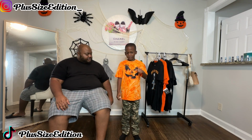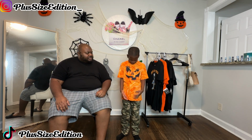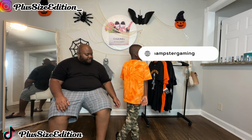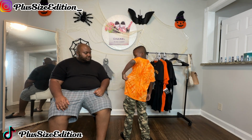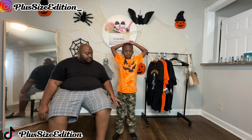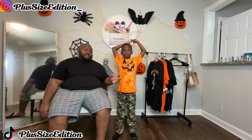There we go. I like this. It looks like a pumpkin. I like the tie-dye look to it. There's nothing on the back. With the camouflage, I like those. It's just orange. So, yeah, y'all. Same thing with the sizes. The pants are a 10-12. And the shirt is a 10.